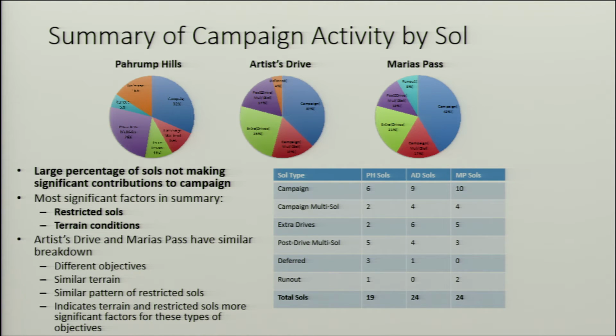So some takeaways from these plots is, first of all, you can see there's actually quite a large percentage of sols that aren't as productive as we'd like. So that tells us there is some room to improve here. And the other thing that's interesting is that although it's Pahrump Hills and Marias Pass that had the common campaign objectives, it's actually Artist Drive and Marias Pass that look very similar. They have very similar profiles when you look at it this way.